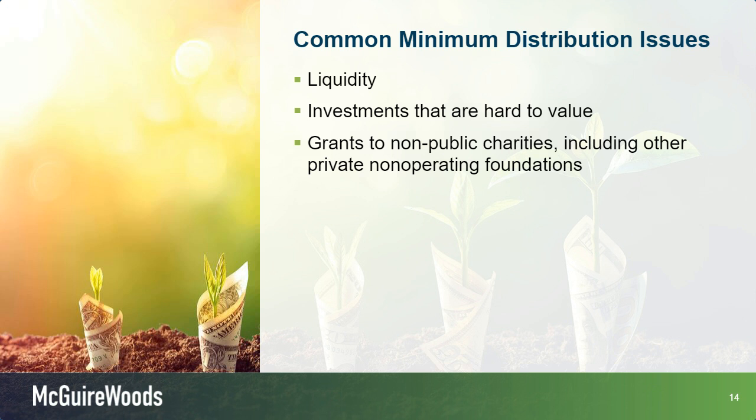The example we had the other day was someone looking at putting in maybe cryptocurrency or something, and just the spikes and valleys of things, the assets like that. You really could run into trouble with your calculation of your minimum distribution, because it is the fair market value and the changes that go back and forth.